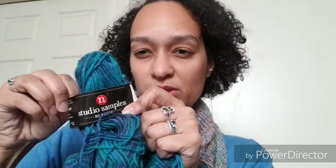So the yarn I used is called Nicole's, what is this? Studio Samples by Nicole, which is yarn at AC Moore, and it's like samples. I guess they put out a certain amount of yarn, and they're like, oh, we're not going to sell this, so they put it out as a sample. So this is 60% wool, 20% nylon, and 20% acrylic, which feels nice, and it was $1.